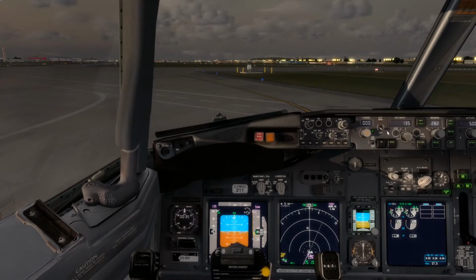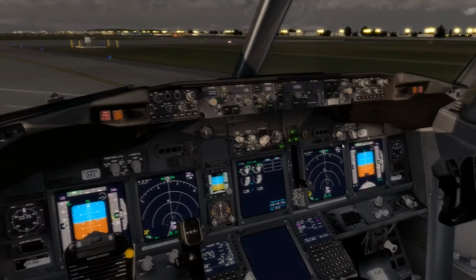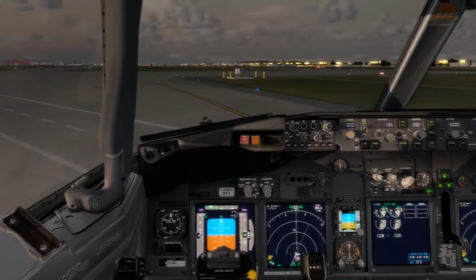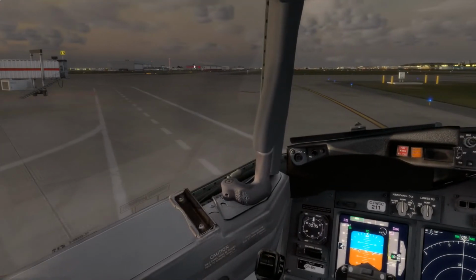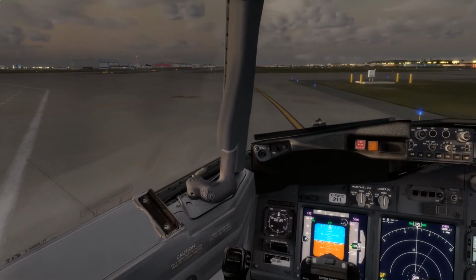We've got VNAV and LNAV armed. We're going to arm the auto throttle just a little early. I'm not going to bother with the clocks and all that stuff because who cares. Runway 28, the threshold is just down here, just down Alpha. So not very far to taxi out.